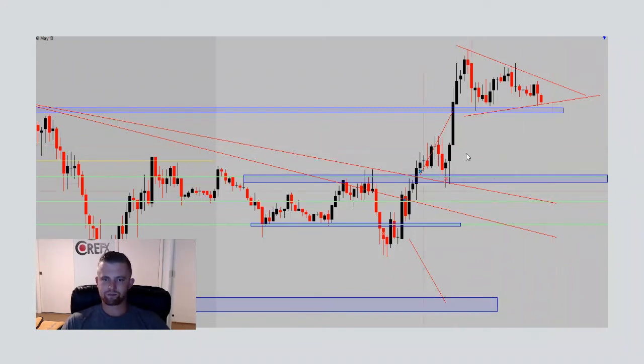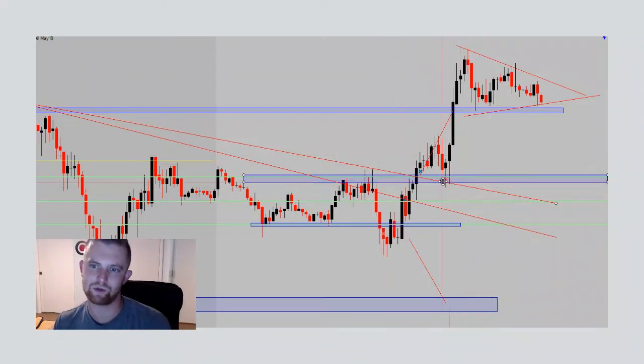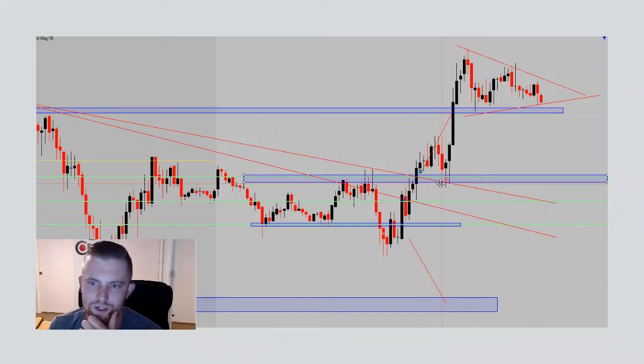So just wanted to share this with you guys, though. This is what happened today. We got faked out for a short that got stopped out. Our long trade triggered. Unfortunately, tightened the stop up too close. But the good thing is if this did go against us, we wouldn't have lost too much money. We would have had a limited loss, which is what this is here.